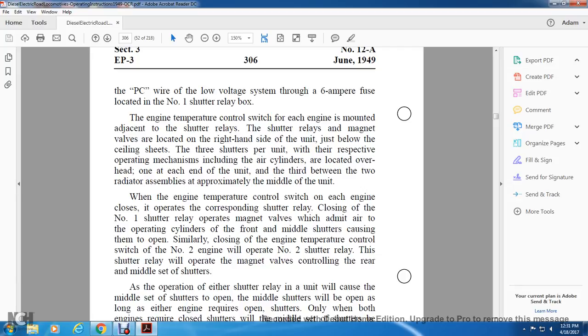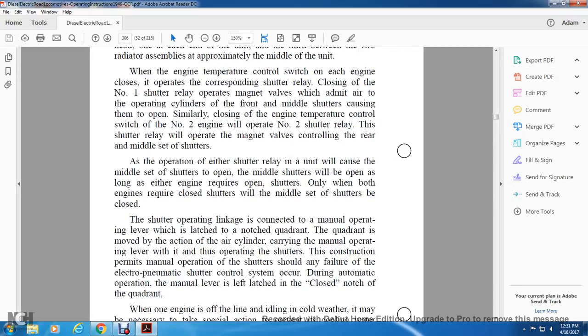There are 3 shutters per unit, and their respective operating mechanisms, including the air cylinder, are located overhead at each end of the unit. The third is between the 2 radiator assemblies, approximately in the middle of the unit. When the engine temperature control switch on each of the engines closes, the corresponding shutter relay closes. Closing of the number 1 shutter relay operates the magnet valve, which admits air to the operating cylinders and front middle shutters, causing them to open.